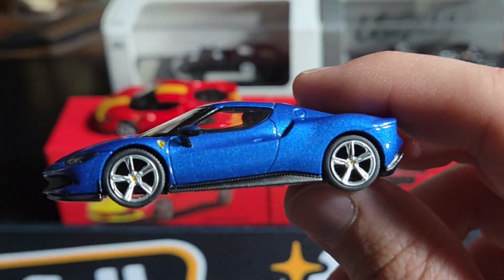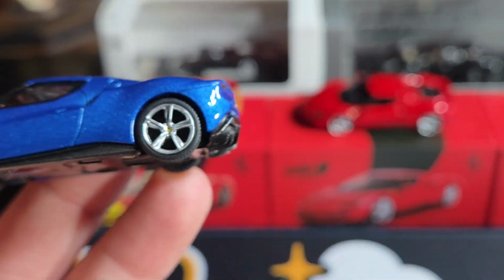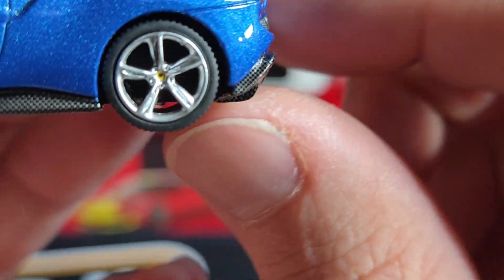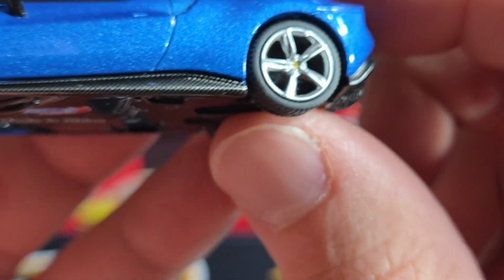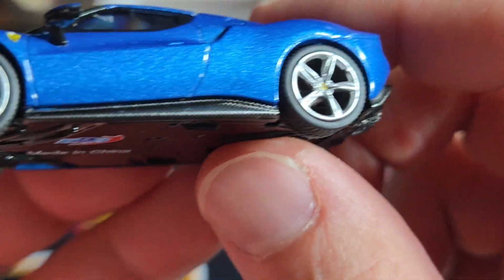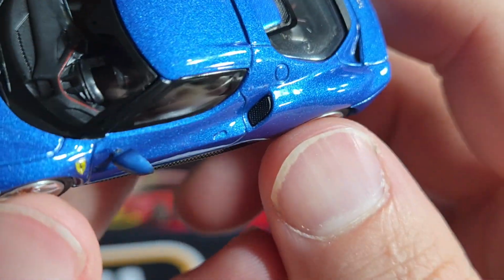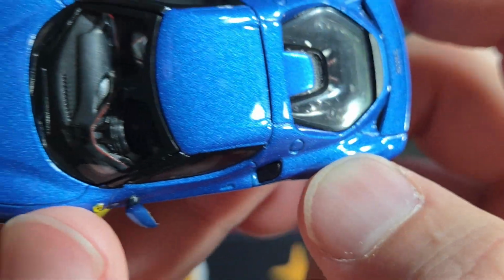The only thing I wish that BBR had was brake details, because on a model like this, the spokes on the wheel are very open, and it looks a little strange to not have any sort of detail behind it, especially when you can see into it so easy. And then there's just the black plastic behind it. But yeah, that's the only thing. That's the only downfall about BBRs, in my opinion.